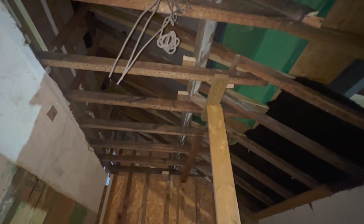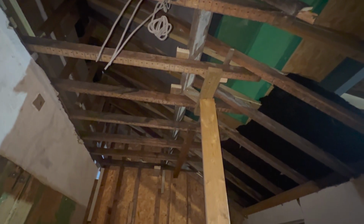What's your opinion, Rhys? Vaulted or not vaulted? Vaulted. Yeah, we are liking the idea of vaulted, but I think we'll really get an idea of the space when this ceiling, the old ceiling, comes down and the walls come out and everything.